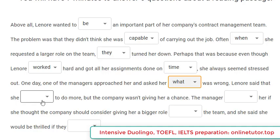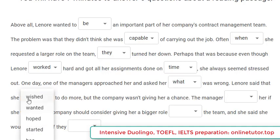Lenore said that she, to do more, just off the top of your head. What could it be? Maybe she wanted to do more, yeah? Let's have a look. She wished to do more, she wanted to do more, she hoped, she started, she has. What are the distractors? She has to do more, yeah? Impossible, because the whole text is in the past tense, so has, present, no.